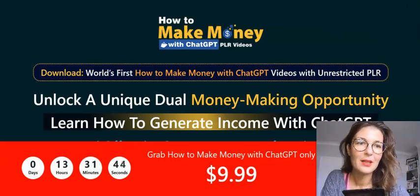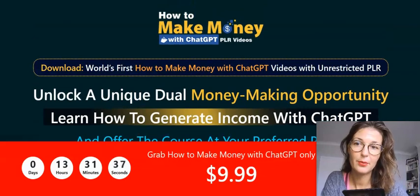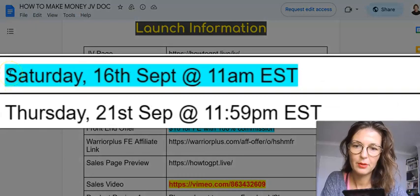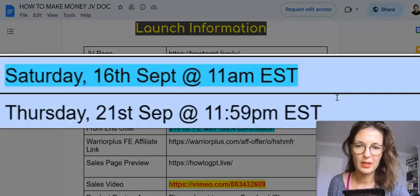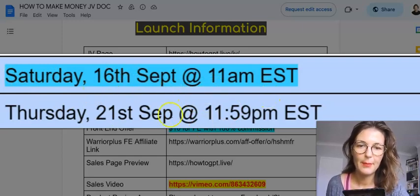Okay. So guys, the sales page is too long for my taste, okay? Nevertheless, the product is cool. So I chose to promote it. And then we have the funnel here, guys. Just to give you a heads up on the duration of the launch. It started on Saturday. So the launch period is from 16th of September, that was Saturday, till the 21st of September, Thursday.